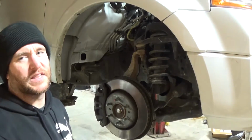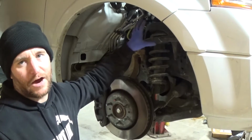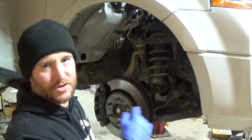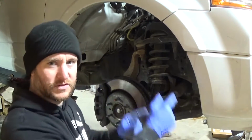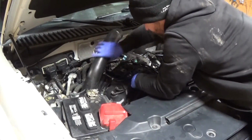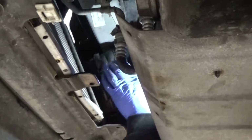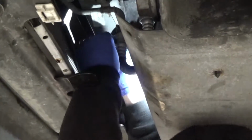Okay, the next thing we want to do is get the intake pipe from the air filter assembly. Now we don't have to take the air filter assembly out, but the pipe going from the intake housing where the air filter is to the turbo has to come out. Then we need to take out the one that goes from the turbo to the intercooler. Okay, I'm going to go after this upper boot, and I'm going to go after the clamp on the intercooler side.